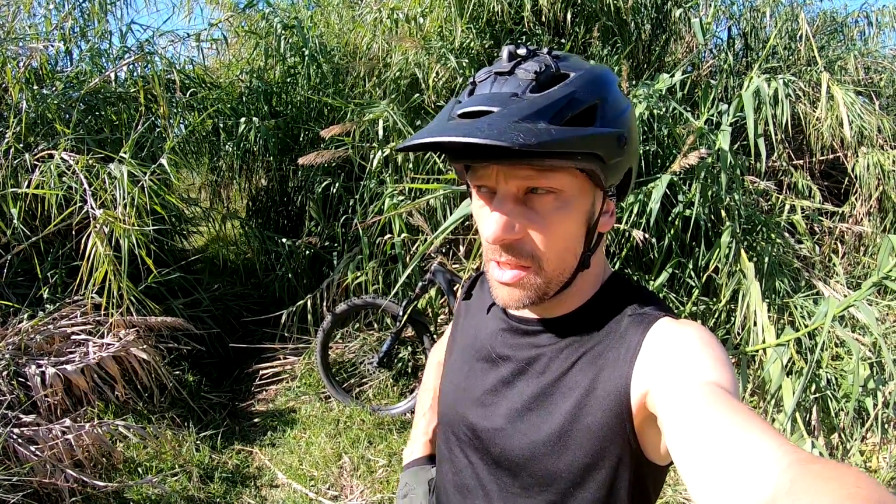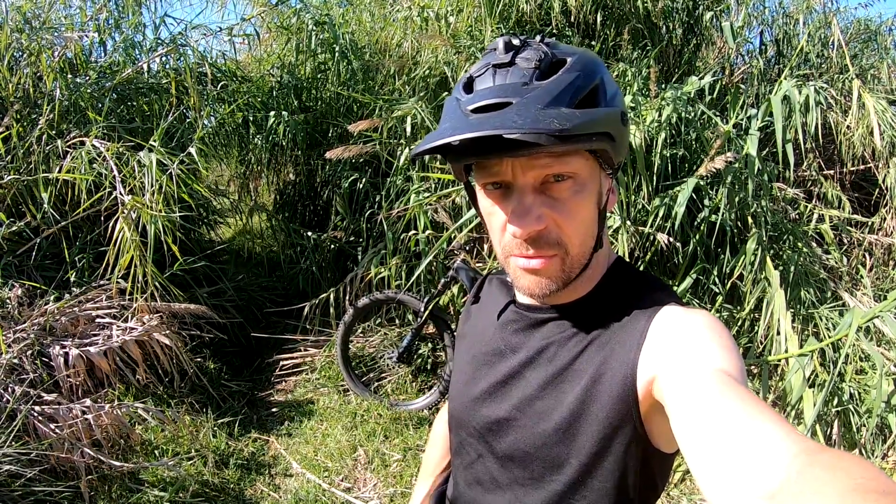I'm here at the trailhead of the Leeches Trail. It's in the Cascades area, not far from the Reggie's and Maria Scary trails. First time on the trail, so what I did, I pushed my bike up from the bottom just so I can check out the features and the trail itself.